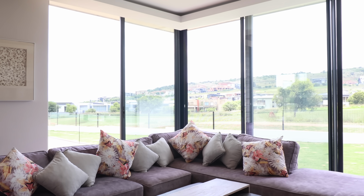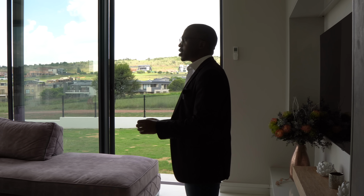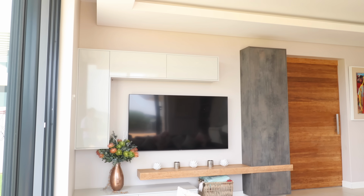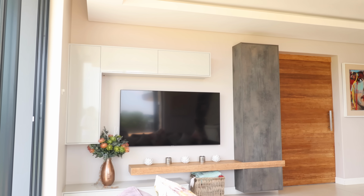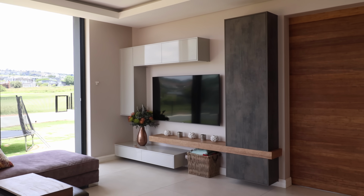And as you can see, very cozy, comfortable furniture, and this light purple couch surprisingly fits very well here. To my left, TV assembly, continuation of the bamboo finish, and then this flows on to the outside area, but we'll go on to that later.